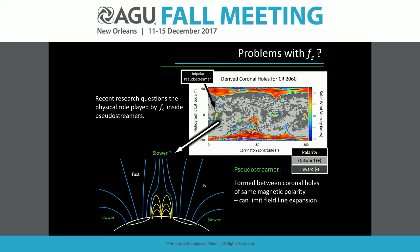If you look closer at the magnetic field structure, you typically see fast wind emerging from coronal hole centers that have undergone very little expansion, and slower wind emerging at the boundaries where you see more expansion. However, at the pseudostreamer cusp, these field lines essentially repel each other, and in many cases do not expand as much. So if you were to use the original Wang and Sheeley prescription, a low expansion factor would yield fast wind at the pseudostreamer cusp. This potentially creates a problem for the expansion factor model, since coronal hole boundaries typically are sources of solar wind that have slow speeds.